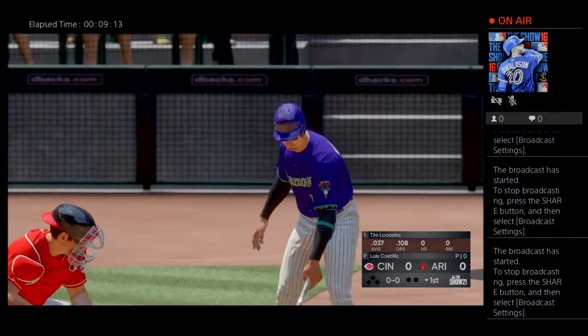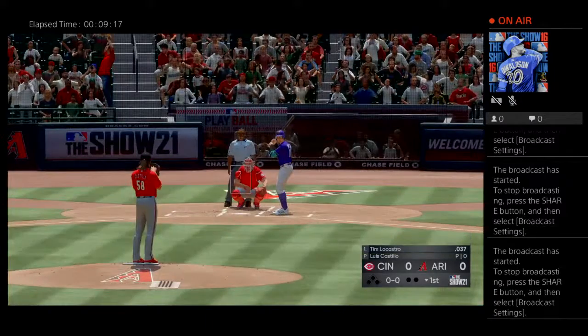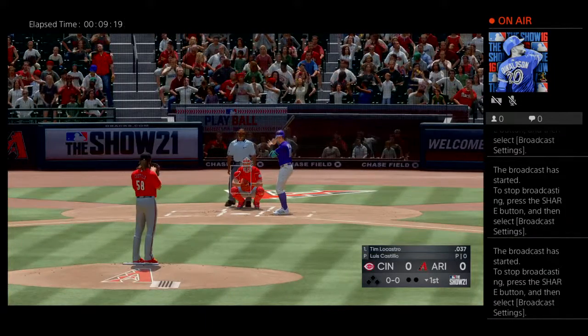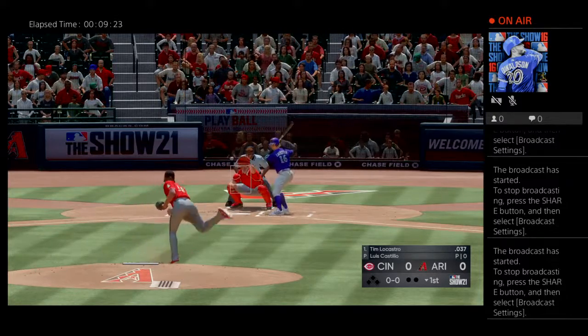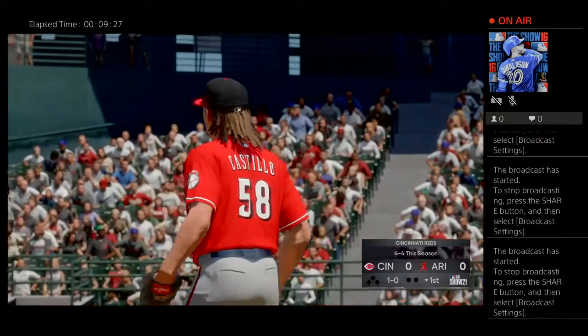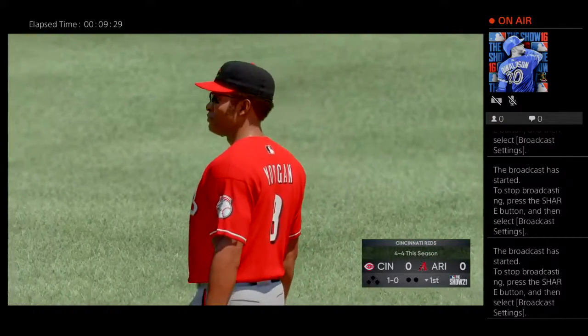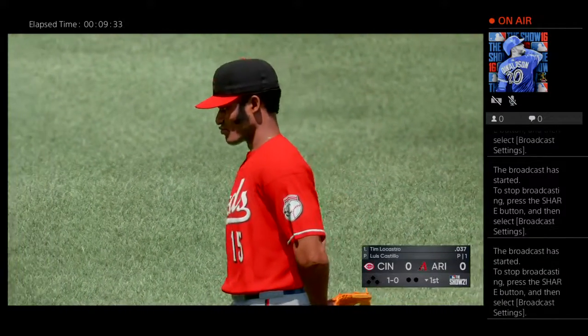Striding in is Tim LaCastro. He'll lead things off here in the bottom half of the first. LaCastro. Here it comes. Nope. Ball 1. And guys, these Reds, as they enter play here this afternoon, they were losers last time out, but still in a decent groove as they'd won 4 of 5 prior to that.